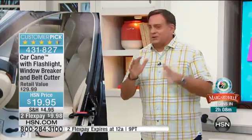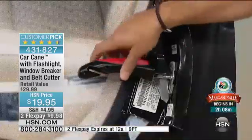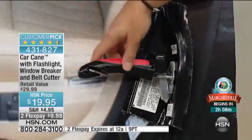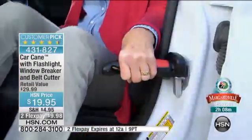Pregnant women love this because getting out of the car with this is so much easier. And for those of us who have a little bit of knee pain, oh my gosh, this is so perfect for it. So this really is an ageless product. I love it too. If you have something that's a little bit higher, like an SUV, you can use it for that as well.